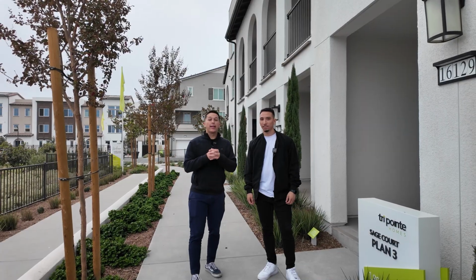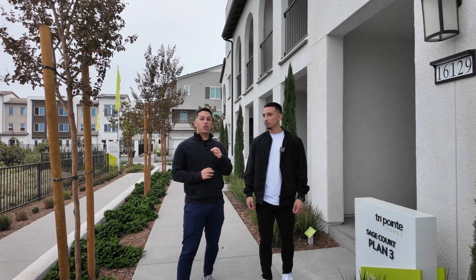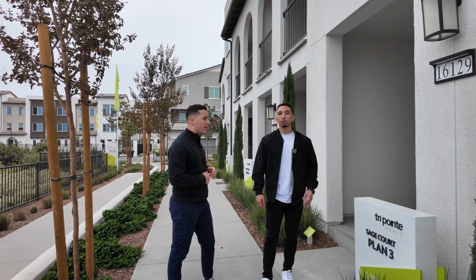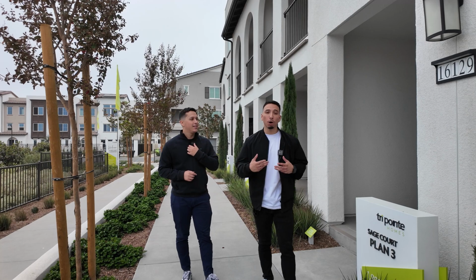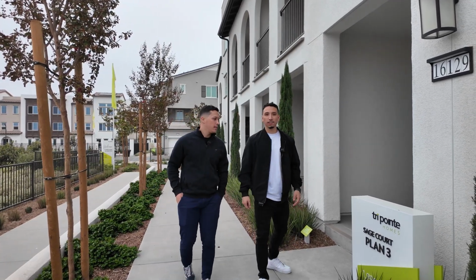Let's do it. All right, so we are at the next floor plan here. We're actually a little bit smaller. We're 1,900 square feet. Reyes, what are the details inside? Yeah, so this is gonna be 3 bedrooms, 3 bathrooms. You are gonna have a loft as well, and it has a really cool layout. So let's go take a look. Let's do it.